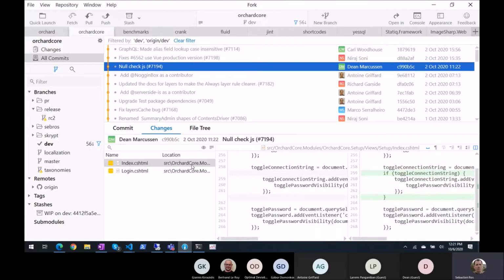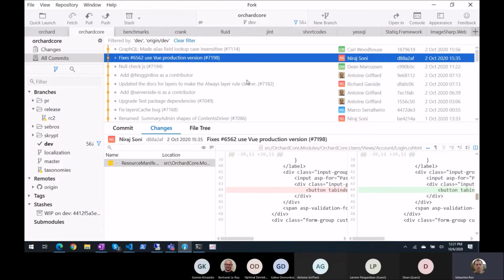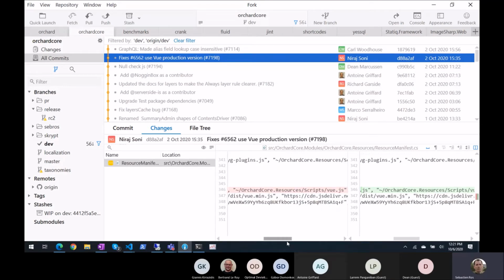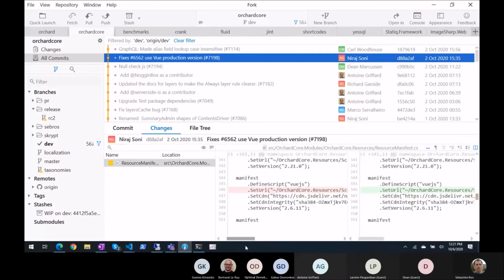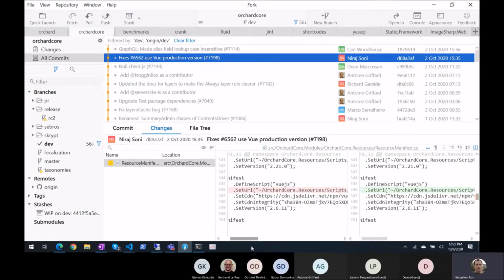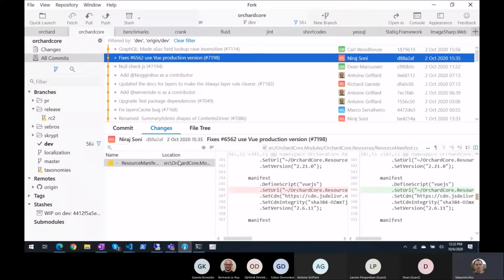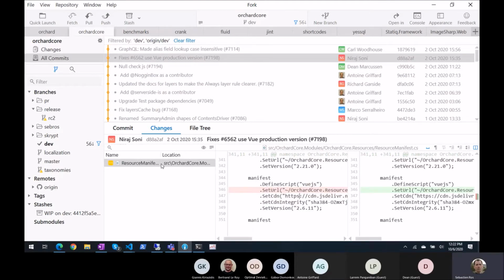Okay, the toggle connection string stuff, the new thing, because every new feature comes with its bugs. Resource manifest, use view production version. Okay, so updating it. Sad we didn't see that when we reviewed the code, because I think this was added recently, right? Vue.js in the resource manifest.